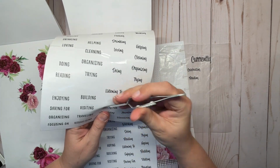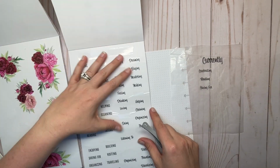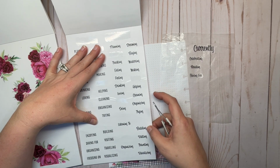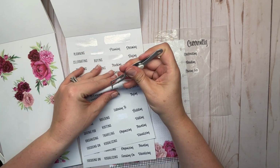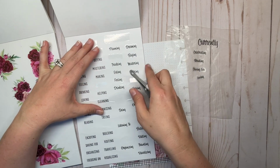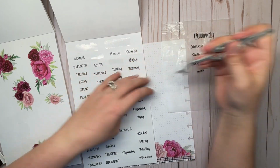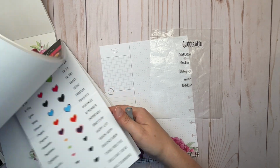Let's do saving for. We've got some trips coming up. I'm not traveling in May, so we won't use that. Let's go ahead and put loving. Can always think of something for that one. All right, how many? That's 4. We need probably one more so we have an odd number of boxes. Let's put drinking. I don't drink, but I love sweet tea, and I have not been drinking enough water lately. I've been drinking too much sweet tea. All right, we'll start with that, but I'll hold this book out just in case I want to end up using something else.